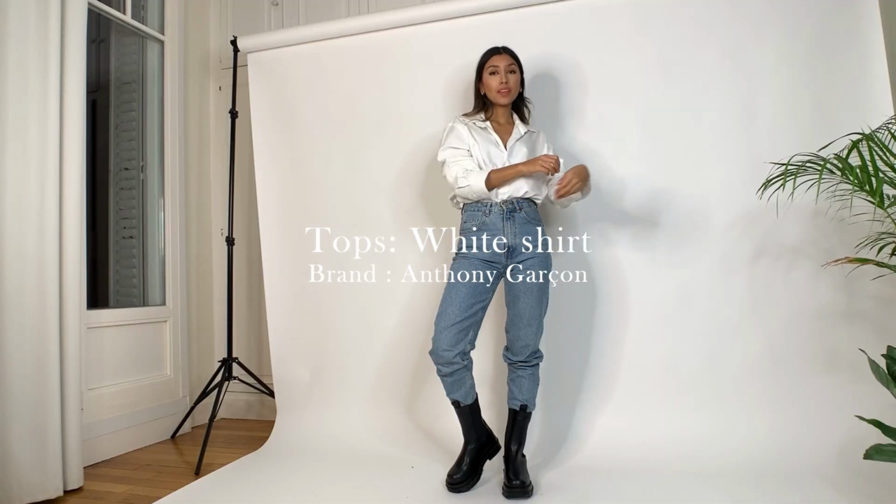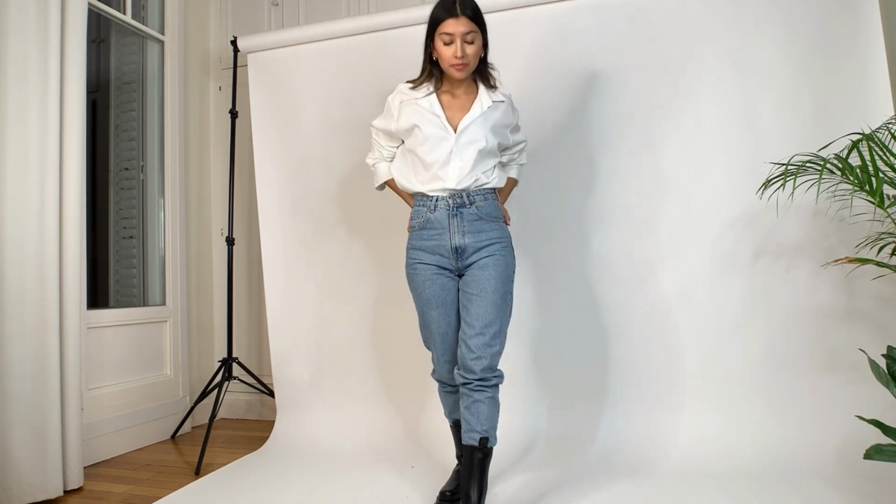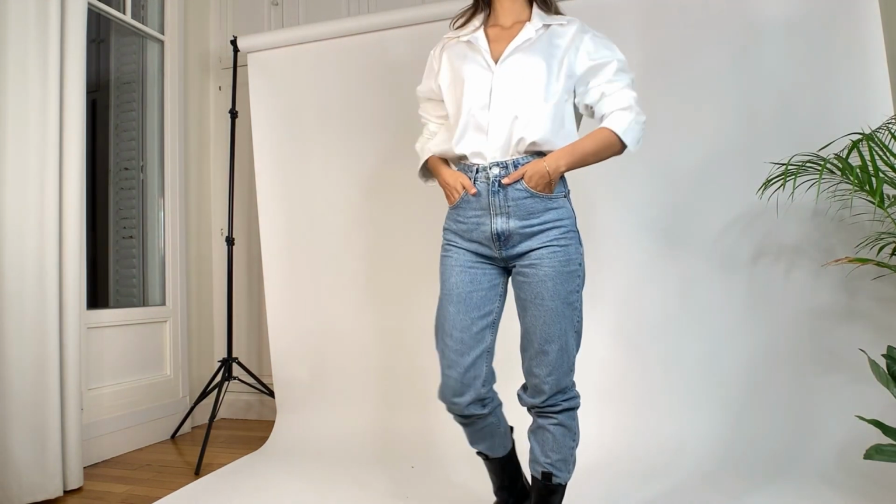I also think shirts are super easy to style no matter the season. You can style them with a pair of shorts, some jeans, some trousers. It doesn't really matter, you're always going to look super chic and put together.